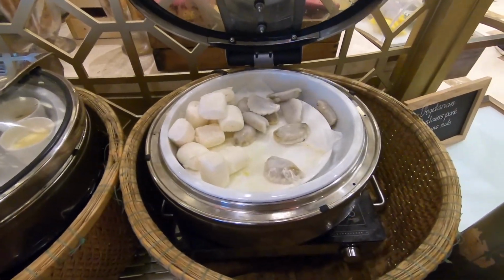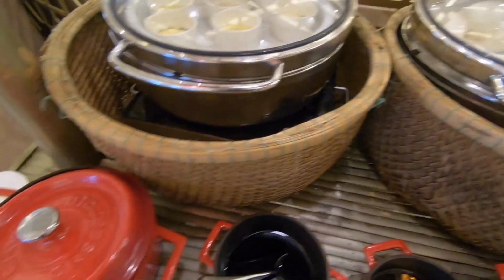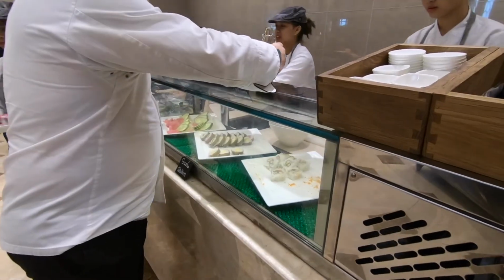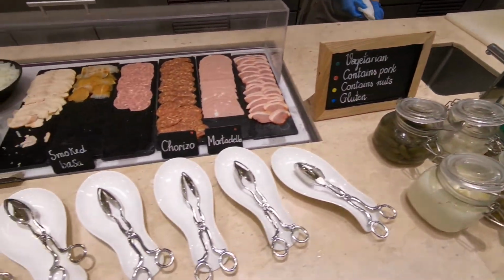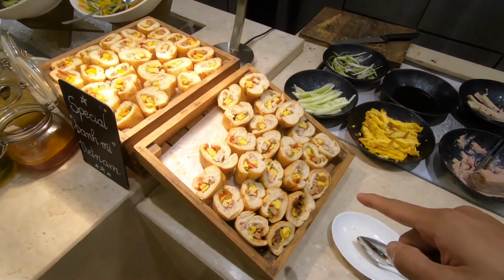And the dim sum, you have, I've never seen that. I think it's a mantou. And then kimchi and the sauces for the dim sum. Sushi, the sushi rice is a little bit hot, and the sashimi of the tuna is very nice, very fresh. Then you have the cold cuts, and this is banh mi. The banh mi is very nice, I like it very much.